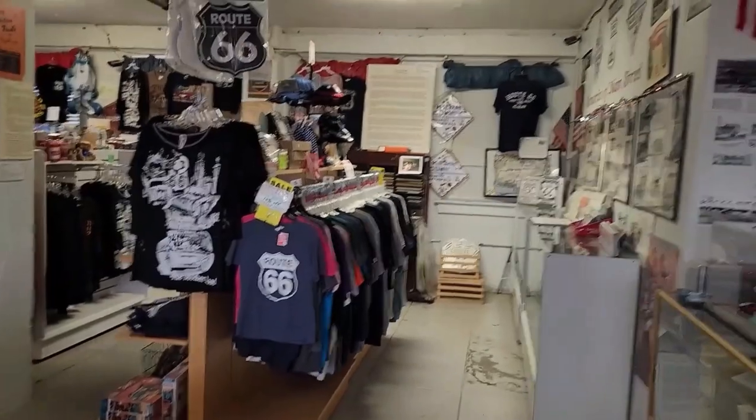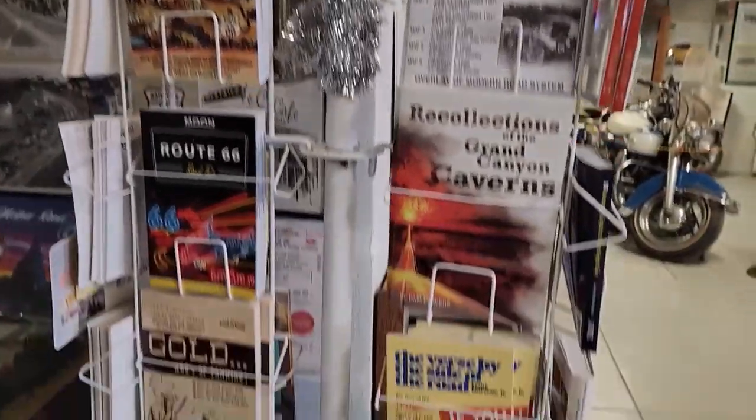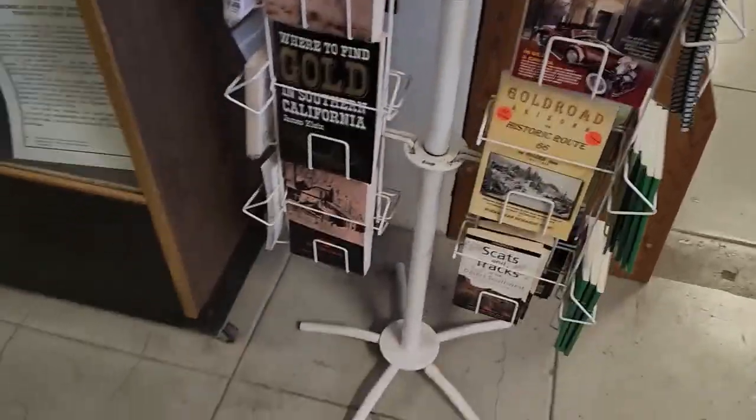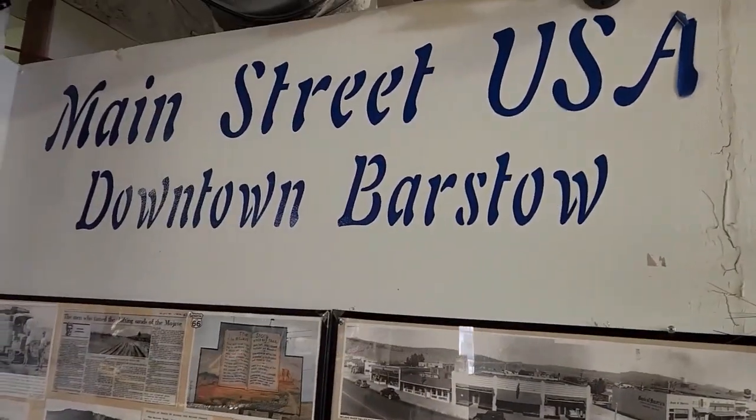But Donna bought us that hat, so we're going to see if something in this museum in Barstow, Arizona would be something that Ricky might like. Main Street, USA, downtown Barstow. They have a small gift shop.